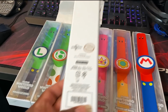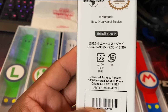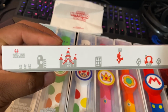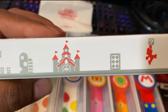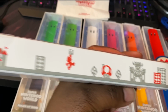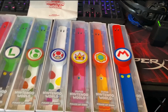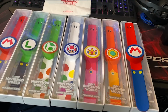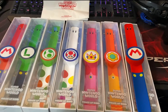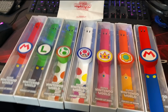So here on the back of each one, you have your official Nintendo license, Universal Studios. You can obviously use these in Japan. This is the side logo. Each one of these are the same. And there are no returns on these. They may mention me because they saw me getting all these, and they're like, yeah, these are non-refundable. You can't do anything else with them once they're sold. But my overall impression of the park is I had a great time.